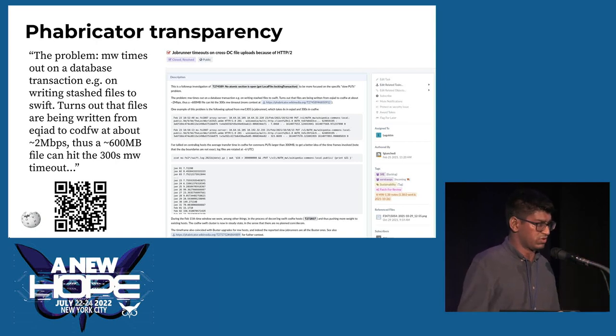And so what we found was that for whatever reason, files were going to the other data center very slowly. It was about 2 megabytes per second, and we have a 300-second timeout, which basically gives you a 600-megabyte file.